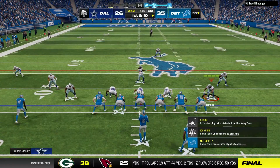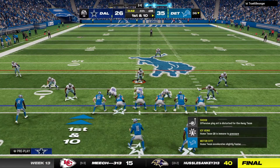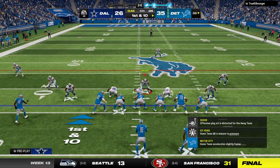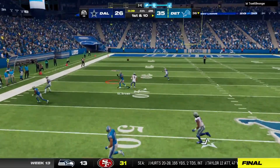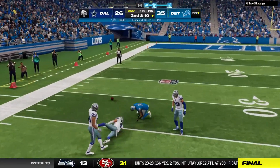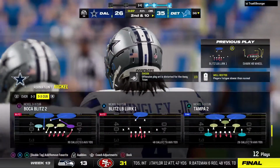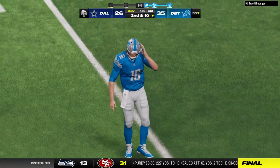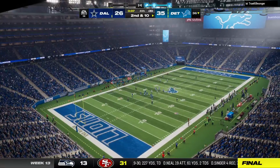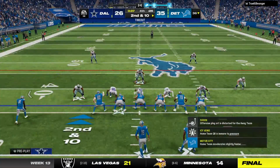So from the 36 now, 1st and 10. Throwing now, Goff. That is incomplete. They decided the opportunity was there and launched a deep ball, but he was unable to get away from the defender. Couldn't create space, couldn't uncover at the end of the route, and that one winds up incomplete. Here's 2nd and 10.